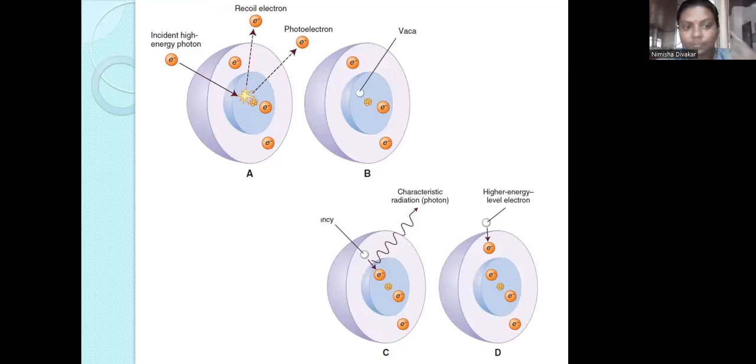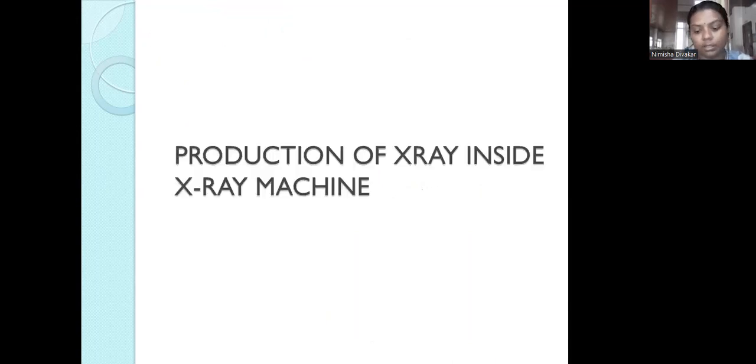As we explained, a high energy electron from the cathode comes and hits the innermost shell electron, and a vacancy is created. Then an electron from the outer shell comes and fills the vacancy of the innermost shell, and this change in binding energy escapes as a characteristic photon. So this is the production of X-ray at the subatomic level.